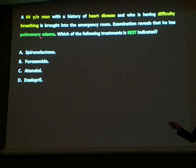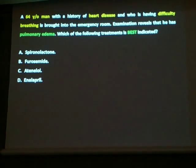Spironolactone is a potassium sparing diuretic. This is a loop diuretic. This is a cardioselective beta blocker. And enalapril is an ACE inhibitor. Any different opinions? Let's go. You will go with the ACE inhibitor.